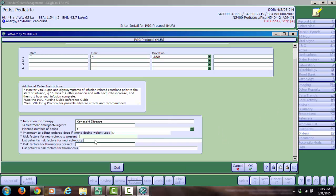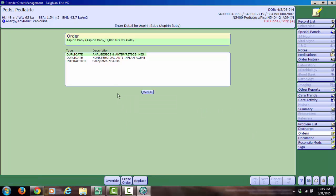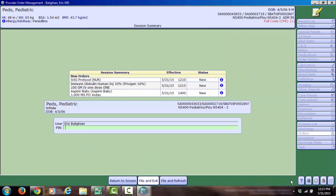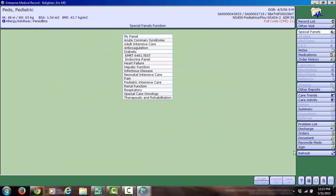And it wants some information. Are there risk factors for nephrotoxicity present? No. Are there risk factors for thrombosis present? No. And it is up. I'm ordering aspirin, but I've already ordered a lot of other NSAIDs and analgesics. But you know what? This patient needs aspirin. I'm going to say it's an accepted therapy and override that. Here are my orders: the protocol, the IVIG, the aspirin. Boom. I'll put those in. That's the IVIG order set, intended to make it really easy for you and safe.